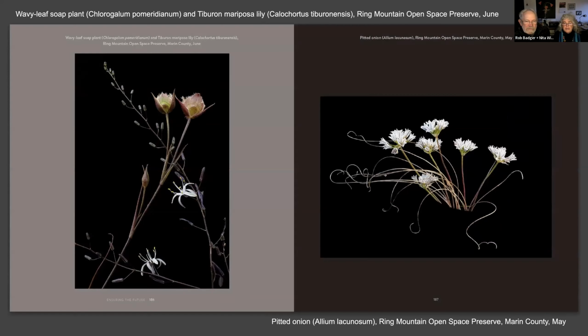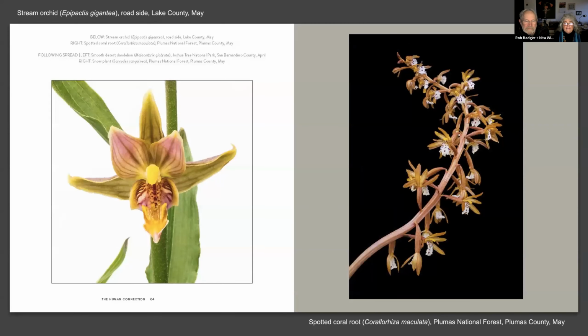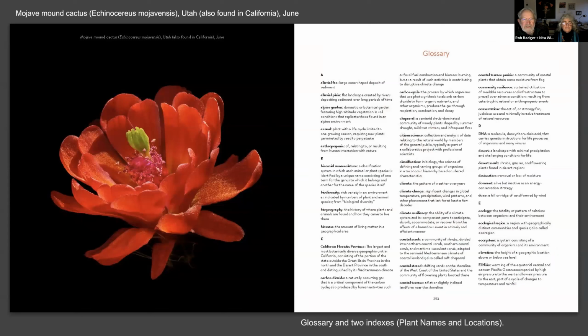And we're just going to finish up with a few of the 2-page spreads. California's wonderful orchids. And the map that I mentioned on the ecological regions. The book has a glossary in it for the people who don't know a lot of the terms that might have been used in the different essays. And 2 indices, one for plant names and one for locations.